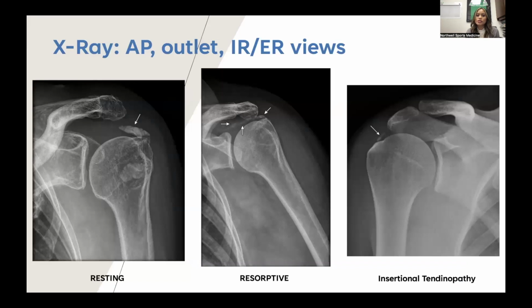On X-ray, it's useful to actually characterize the stage of the calcification. So in the resting phase, the calcification will look more homogeneous and have well-defined borders, versus in the resorptive phase, it can look a little bit more cloud-like and have more ill-defined borders. And in insertional tendinopathy, you may see a fine line at the insertional point of the tendon, usually proximal to the greater tubercle. And it's useful to get internal rotation and external rotation views, because if the calcification is located in the infraspinatus or the subscapularis, it can actually be blocked by the positioning of the humeral head.